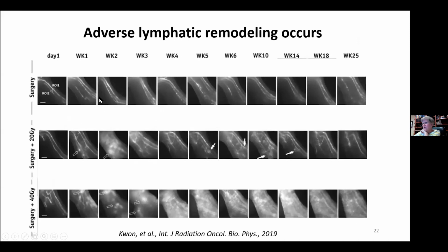In surgery, you get a little bit of lymphatic remodeling, but 25 weeks after, you still have wonderful lymphatics. If surgery, 40 days, and then give a single dose of 20 gray radiation, you see at week 2, you get some dermal backflow. We get ICG moving backwards. And it recovers somewhat so that at week 25, we're looking a little bit better. When we give 40 gray, what happens is we get dermal backflow that seems to be persistent.